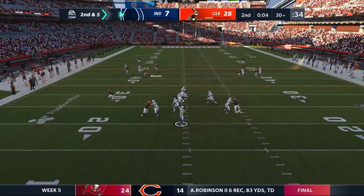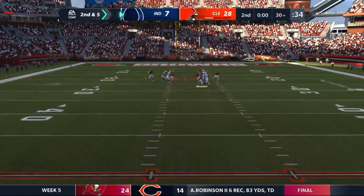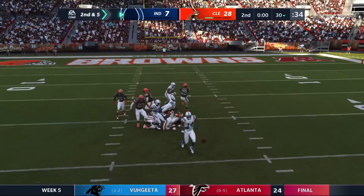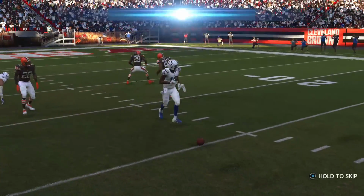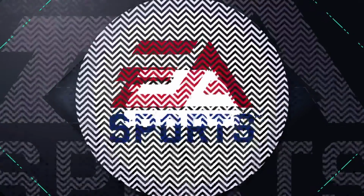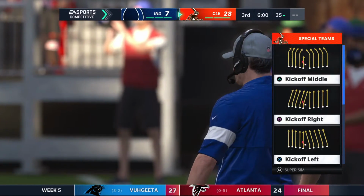From the 30 on second down, Rivers. He's going to loft one deep over the middle. And that will be incomplete. Trying to dial up the long way out there, but it'll be third down. All right, hang on. We'll jump over halftime.